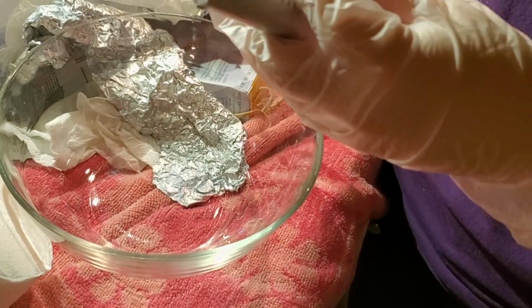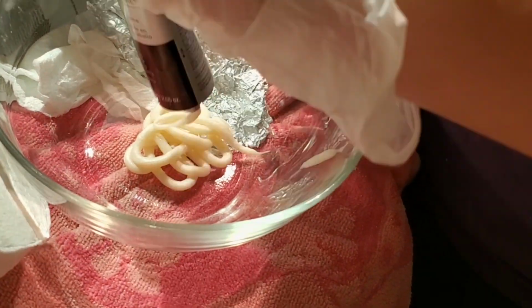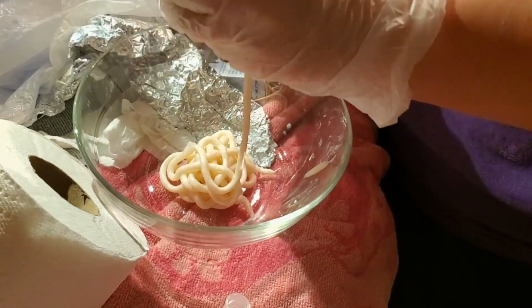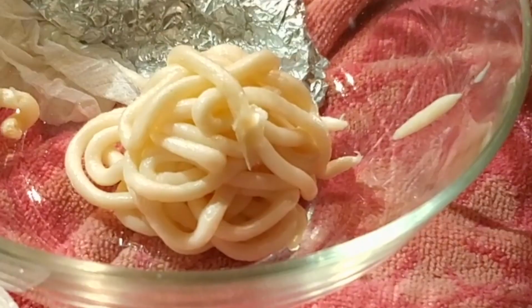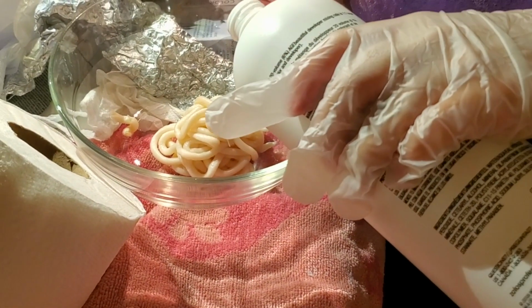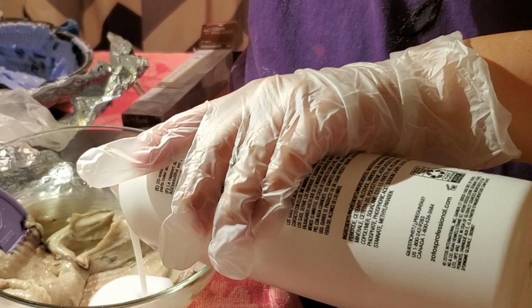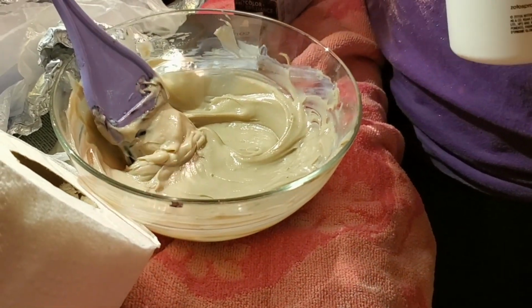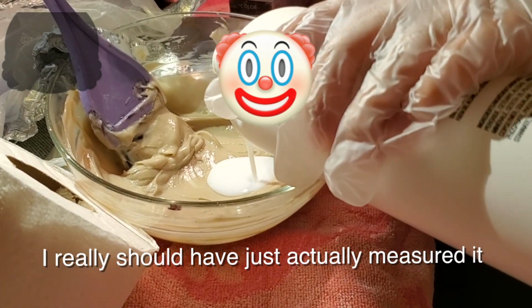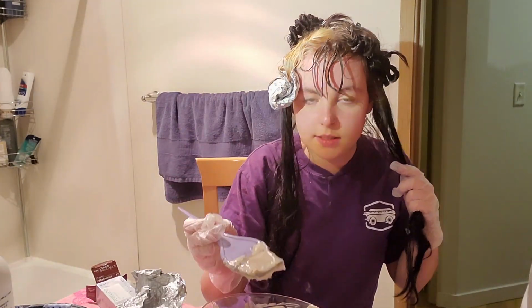So I am adding the permanent black Ion dye into this glass bowl. Just looks like a big noodle. And then I'm gonna add some 20 volume developer to it. I like that you can see. Put a little bit more developer in it. No, that's not a lot. So I'm gonna add a little bit more developer. Final product.